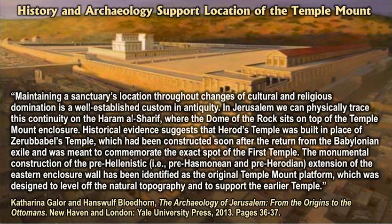Now, this is a book, The Archaeology of Jerusalem, from its origins to the Ottomans. These authors say this, and I think it's very important: "Maintaining the sanctuary's location throughout changes of cultural and religious domination is a well-established custom in antiquity. In Jerusalem, we can physically trace this continuity on the Haram al-Sharif, where the Dome of the Rock sits on top of the Temple Mount enclosure."